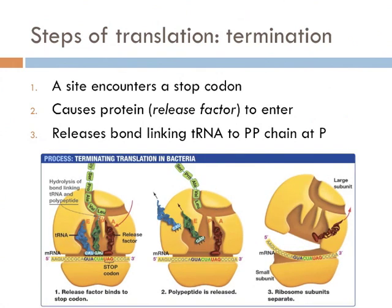Translation is terminated by one of three stop codons. Once the ribosome encounters one of these stop codons, it causes a specific protein known as a release factor to enter the ribosome, and it causes the release of the polypeptide chain. Also at this time, the large ribosome separates from the small subunit, and the protein goes about doing its business.